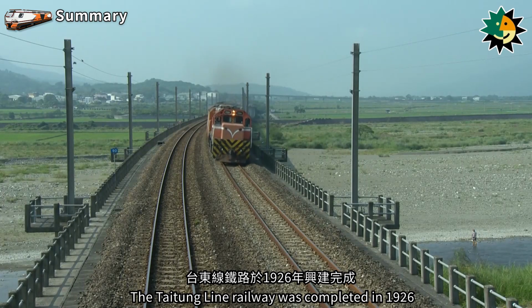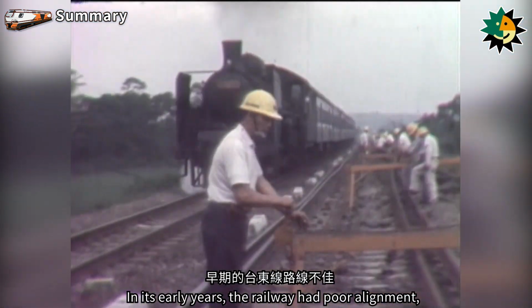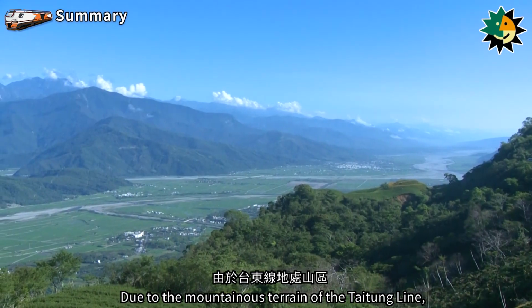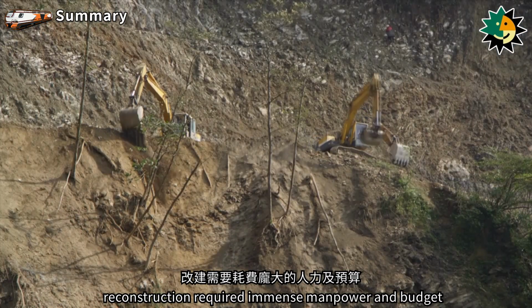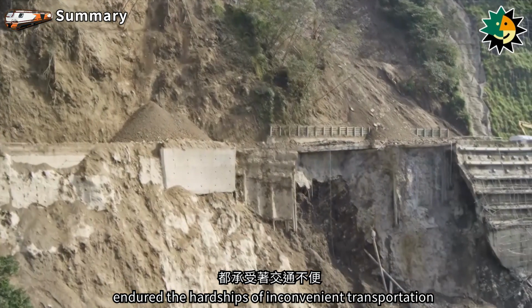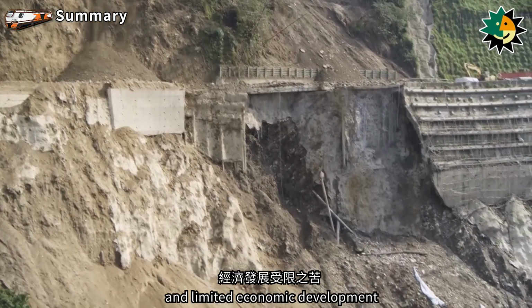The Taitung Line Railway was completed in 1926. In its early years, the railway had poor alignment, with steep gradients and sharp curves. Due to the mountainous terrain of the Taitung Line, reconstruction required immense manpower and budget. For over 50 years, residents of eastern Taiwan endured the hardships of inconvenient transportation and limited economic development.